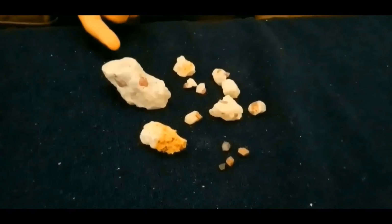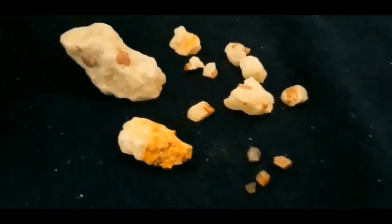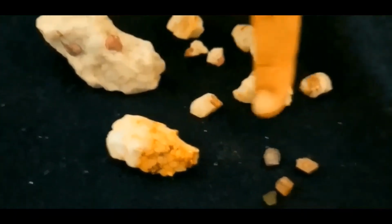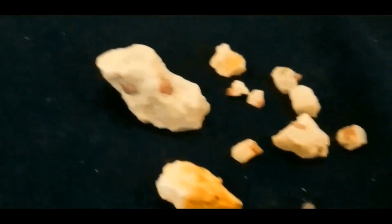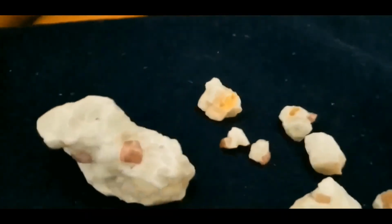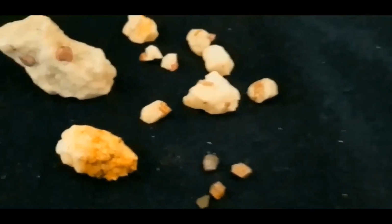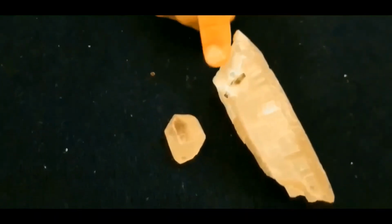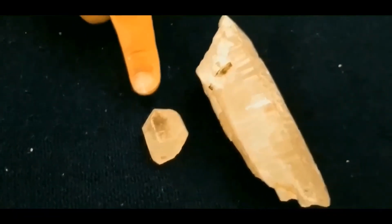These are all raw rubies from Pakistan, in Hunza. These ones have fallen off. And we have quite a few of them. Now we're going to be moving on to the other quartz section. This quartz has tourmaline in it, green tourmaline. And there's also a smaller piece over here.